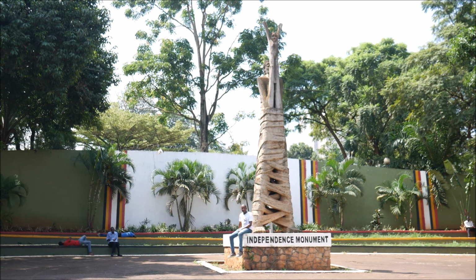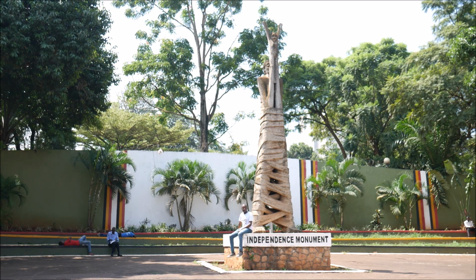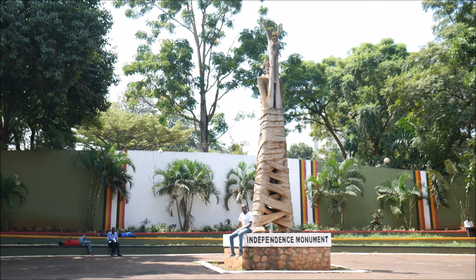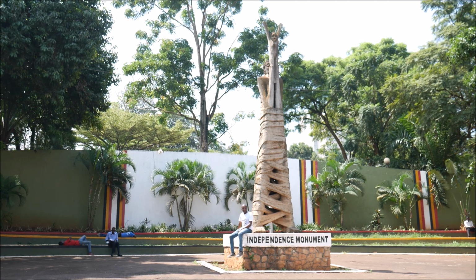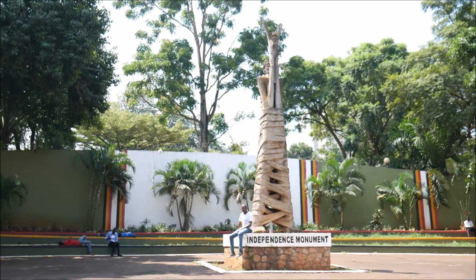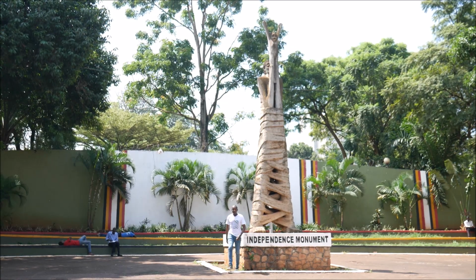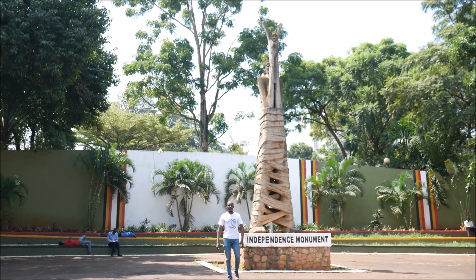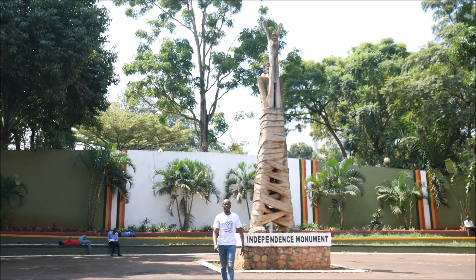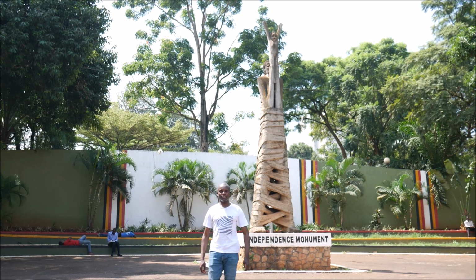Independence Monument is of great historical importance to this country. It depicts a man who is raising up a child and letting him touch the air as a free person. This country gained independence from the British, who colonized this country until 1962. And from 62, this country gained independence, thereby becoming a new and free country with self-rule, and thereby beginning to govern itself until today.